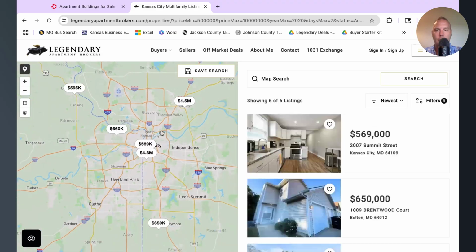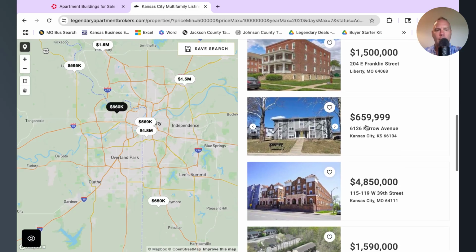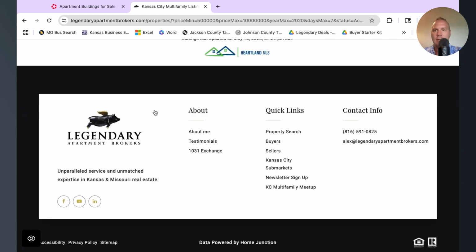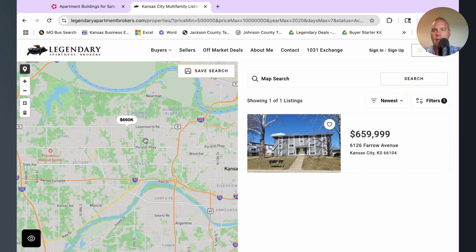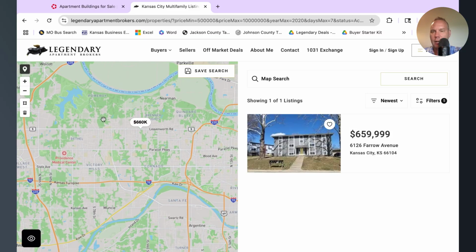All right, so getting my bearings here. We got a couple more to cover on the MLS. Last one on the MLS is going to be this sixplex in Kansas City, Kansas. Again, podcast listeners, I'm zooming in here to Kansas City, Kansas. It's going to be more on the north side of Kansas City, Kansas, off of Leavenworth Road, in between 435 and 635, kind of more middle east there, I guess, if you want to call it that. $660,000, so you're looking at $110,000 per unit.